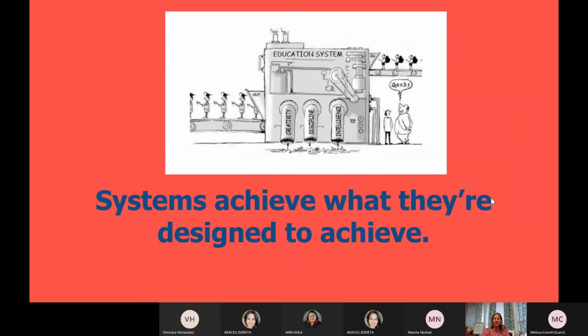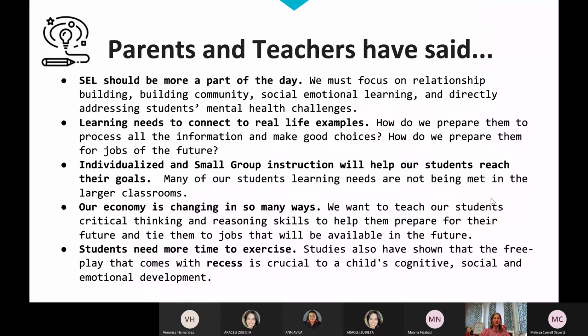Systems achieve what they're designed to achieve. This is a little education system where you can see the students going in all the same way and coming out the same way. You might have little students going down the creativity or the discipline and intelligence chutes. But we really want to change that. The traditional model really isn't working how we want it to work, and that is why we are redesigning our school.